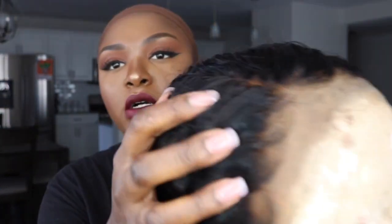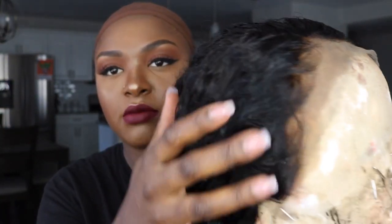It is a super curly Brazilian hair with the 130 density and 13x6 lace frontal, and it has baby hair, and the hairline is pre-plucked. You know what I mean? So I did that, and I did some of the baby hair a little bit. I don't know how I'm going to actually wear it, but this is the hair, and she is super beautiful.